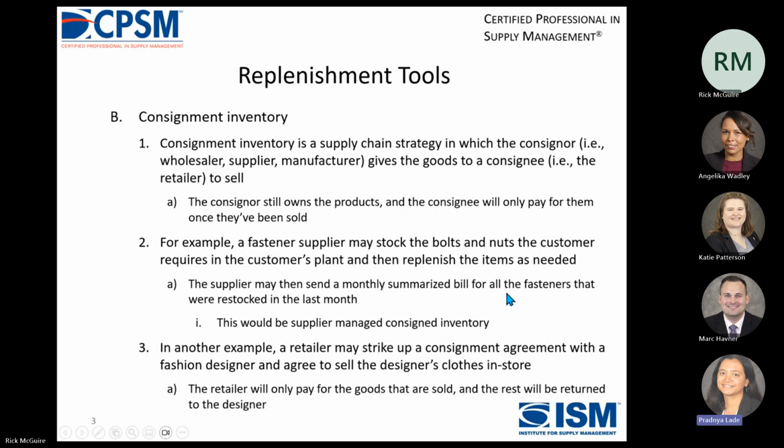In another example, a retailer may strike up a consignment agreement with a fashion designer. Go ahead. Rick, I have a question. Do we follow this? Do we have any supplier who manages the inventory, consigned inventory, at Packer? Optimus, basically. We probably don't call it consigned inventory with Optimus, but that's basically what it is. Because what they'll do is they'll come in and they'll stock the fasteners for us on the plant floors, and then they'll send us a bill at the end of the month, a consolidated bill. So we've had that inventory in our plant for a month before we pay for it. So it's really consigned inventory. I don't think there's anything that we do where once the truck comes off the line, we then pay for that particular part. I think the closest we come is the fasteners. Okay, just for the fasteners, not other commodities. Yeah, there might be some other stuff too, but most of it's the fastener type of stuff. Okay, thank you.